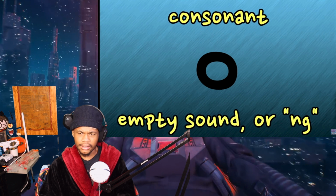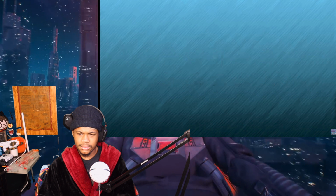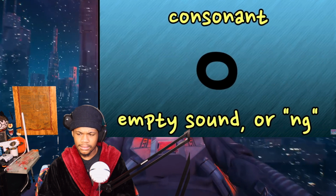Remember that in order to make a true sound or a syllable in Korean, we'll need at least one consonant and one vowel together. So far, we've learned a few consonants that we can use with the vowels A and O, but we haven't yet learned how to make the sounds A and O on their own. We can use this new letter in place of another consonant to hear the vowel by itself.